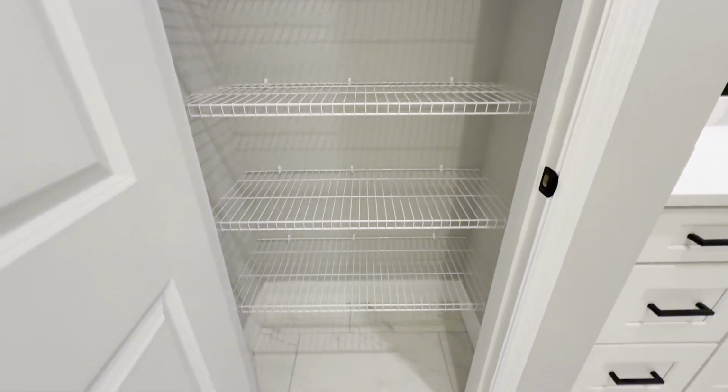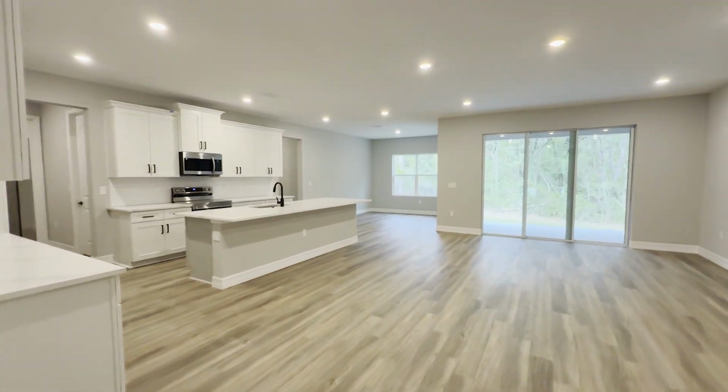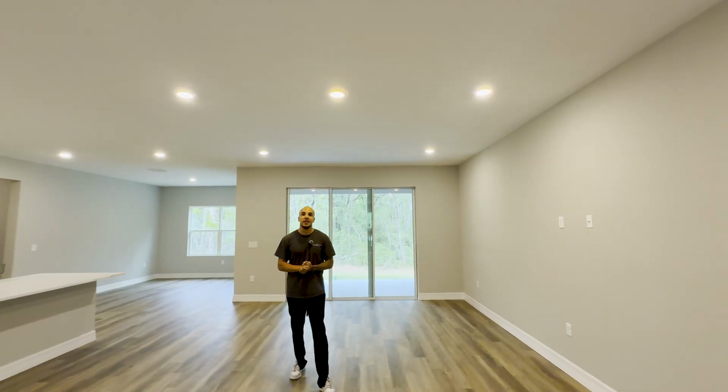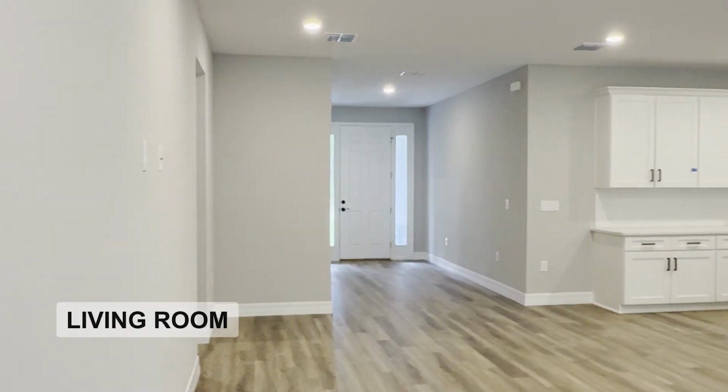So as we step into this hallway, once again, this is going to lead us into this open concept area. So we are going to be connected with your living room, your kitchen, and your dining. And like I said outside, my friends, this house is almost 2,500 square feet, and you see a lot of that square footage in this area.